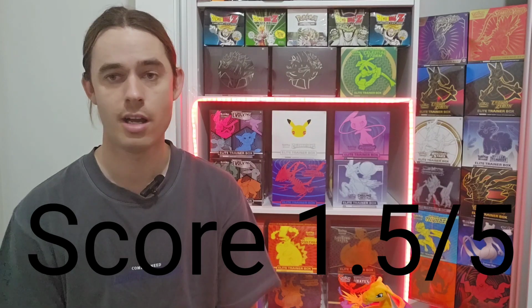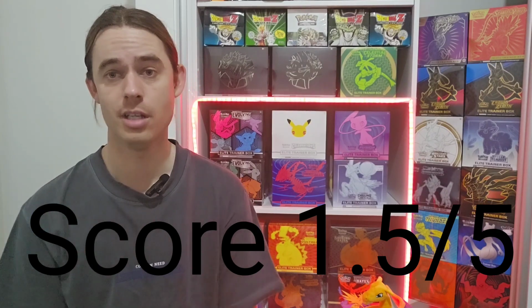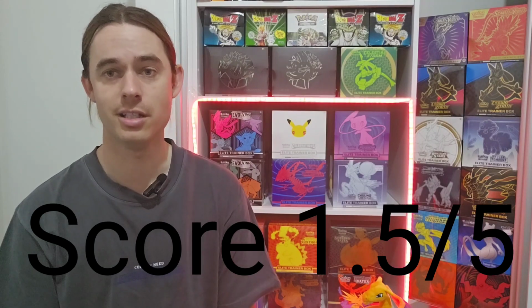So in terms of a score, for me, I know this is going to sound very, very harsh, but supply and demand, it's a 1.5 for me. It's a 1.5 out of 5. It's still sitting around heavily in shops. It's everywhere, and it's marked down to clear. So what does that tell you? It paints a pretty clear picture.